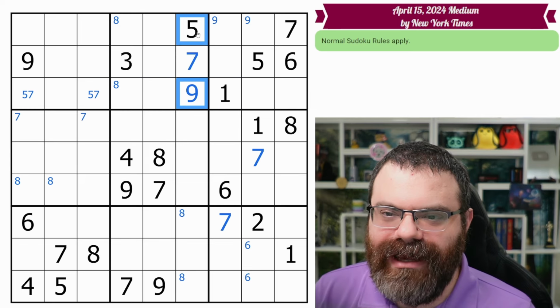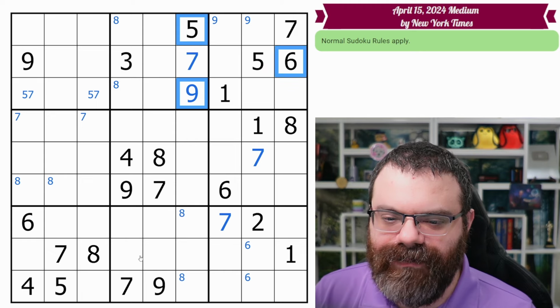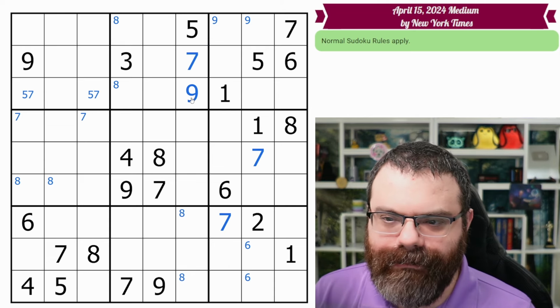Now we can look at this 5-9. What are the things that are in place? Just this 6, but there is no buddy 6 down here. So that's not helpful. And we can look at the 7-9. There's nothing up here that's not already placed. So that's all we're getting out of that box right now.